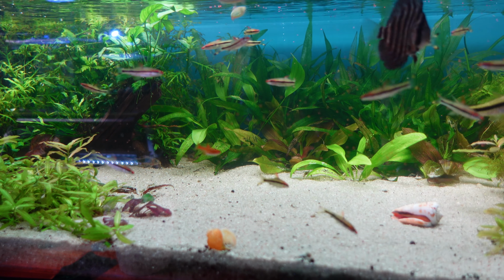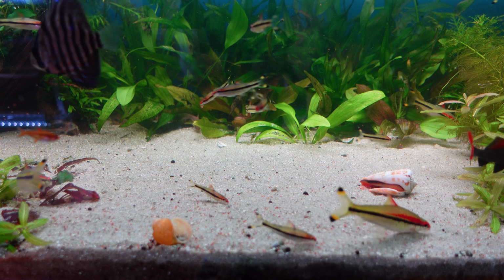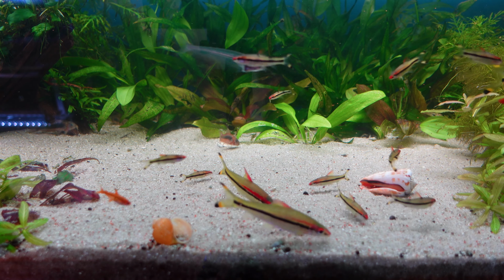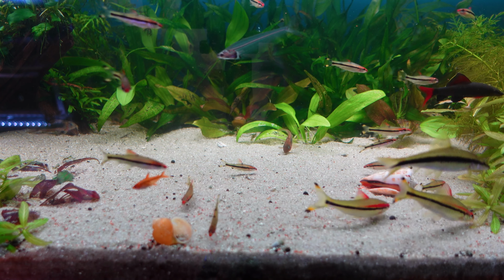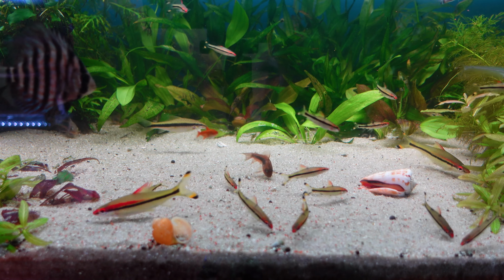Walking into the fish room and seeing this big school of 20, even though they're still pretty small, is just a long-term dream, and it just means so much to me that I've finally been able to have not only torpedo barbs in general, but healthy, thriving torpedo barbs.